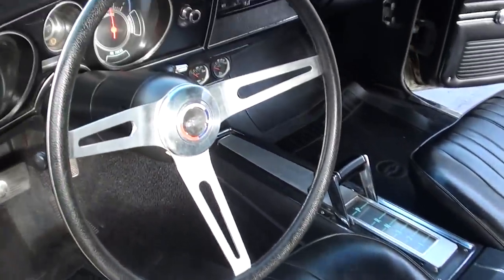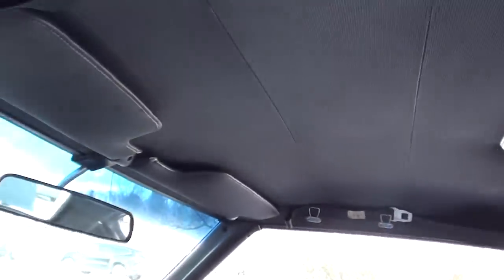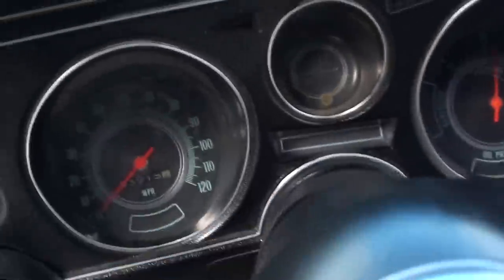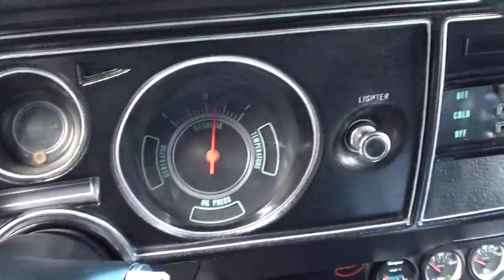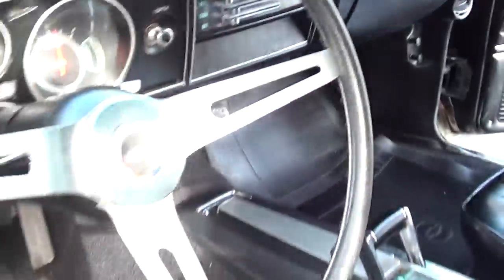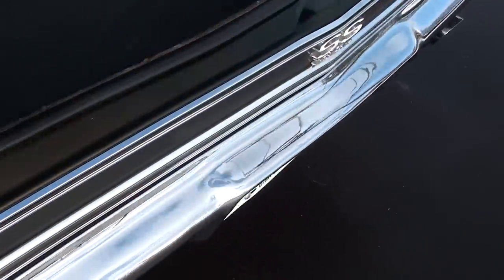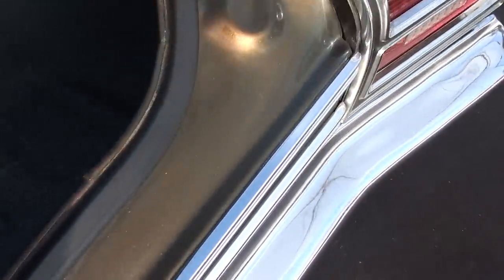Bucket seats, console. It's got the sports steering wheel. Looks like it's got all the correct seat belts in it. 53,000, that is supposed to be the original mileage. It's got an aftermarket set of gauges. Again, 400 trans. It's got a 12 bolt rear end. It's not a big gear, it's probably 323. Neat car, man. Very neat car.